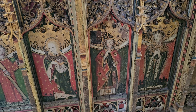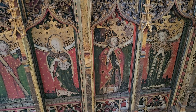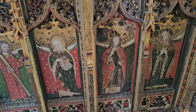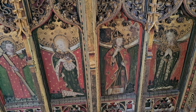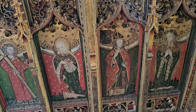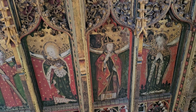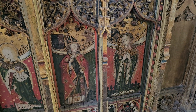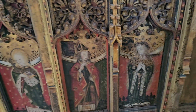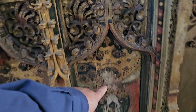Who's the fellow with a hat? He's Thomas of Canterbury. Oh, yeah, Thomas Becket. It has been suggested this could also be someone called Blaise, but there is no sign of a wool comb. Now that would fit, being in a wool church. And the last one is Cecilia. Oh, she's breaking my heart. Look at that. She's been a bit scratched about the face.